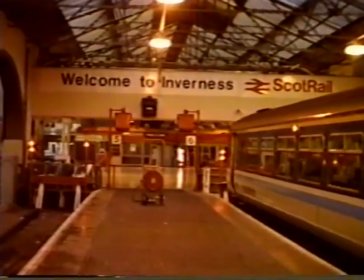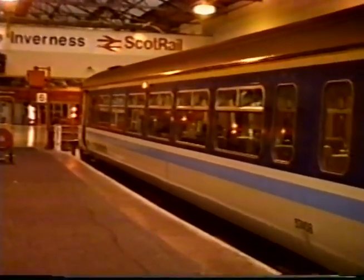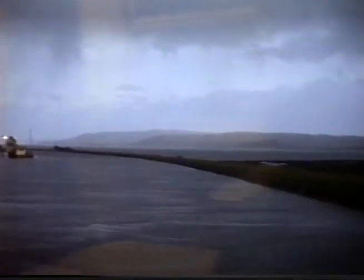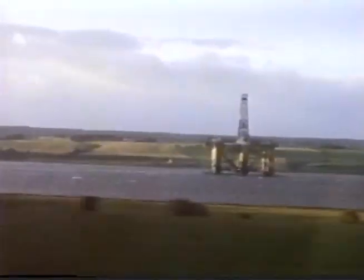Next day, 24th of September, a Tuesday, and Inverness to Thurso. We're riding a Class 156 two-unit set. Maximum speed is 75 miles an hour on this train, and we begin at 0711 in the morning.